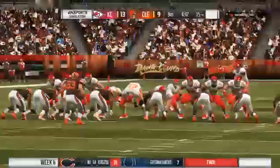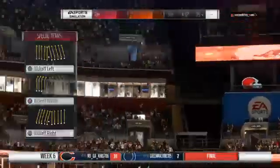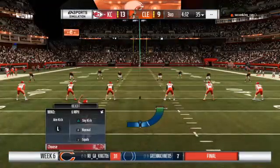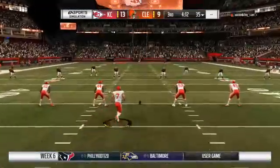And the kick by Butker is good. And the lead grows to 4. It's 13-9. So in the end, they had the ball for 10 plays, but the drive gets them 3, not 6. Is it okay if I give credit to both sides on this one?